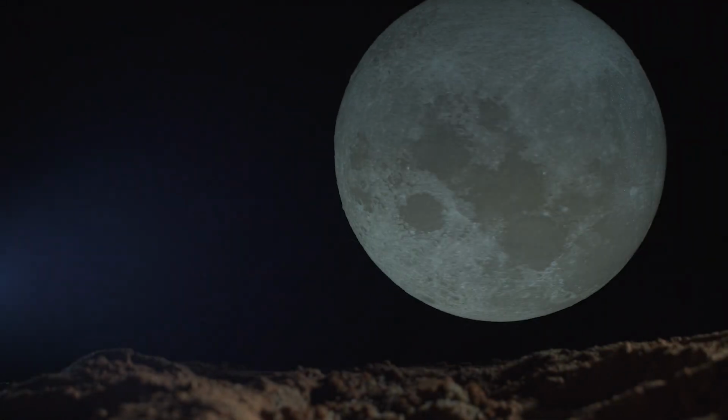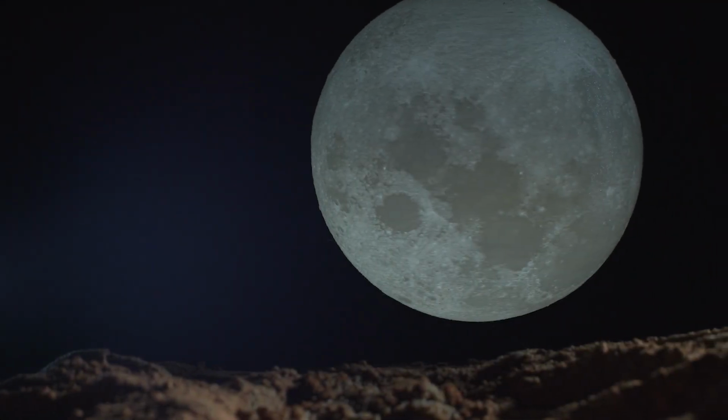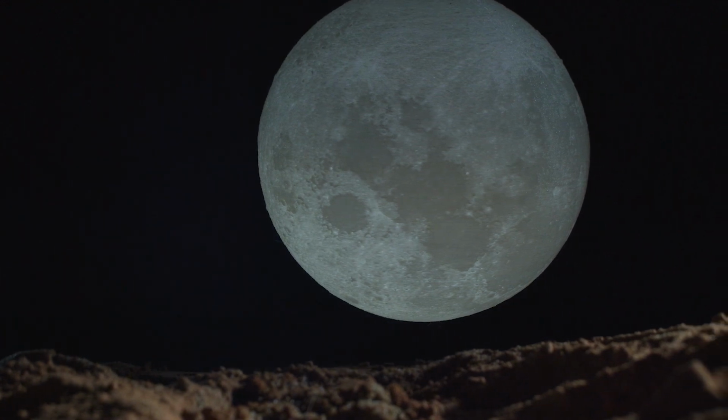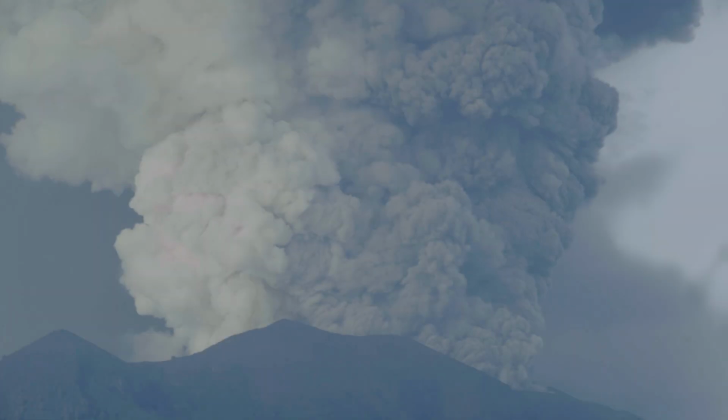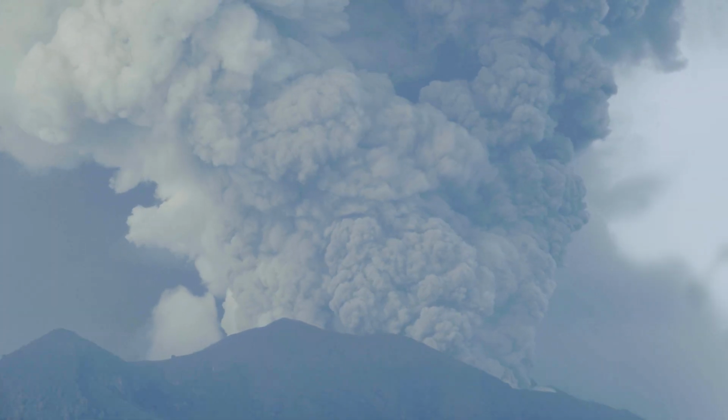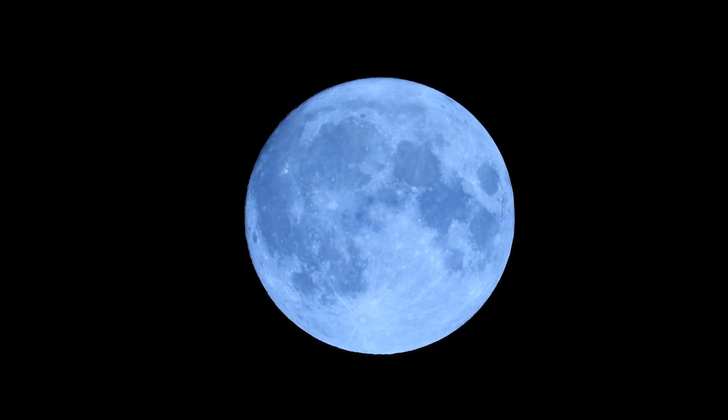The moon also gains different hues and sizes at times. You may have heard of the phrase, "once in a blue moon." Well, this phrase originated from the 1883 eruption of the volcano Krakatoa, located in Indonesia, in which the eruption caused so much dust to be spewed into the atmosphere, it made the moon appear blue.